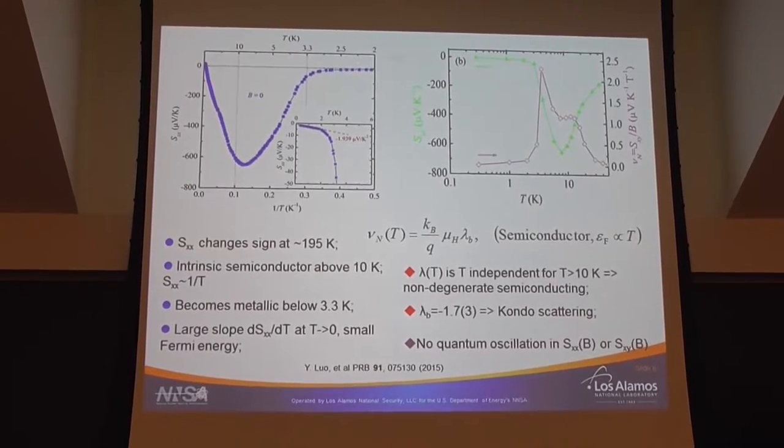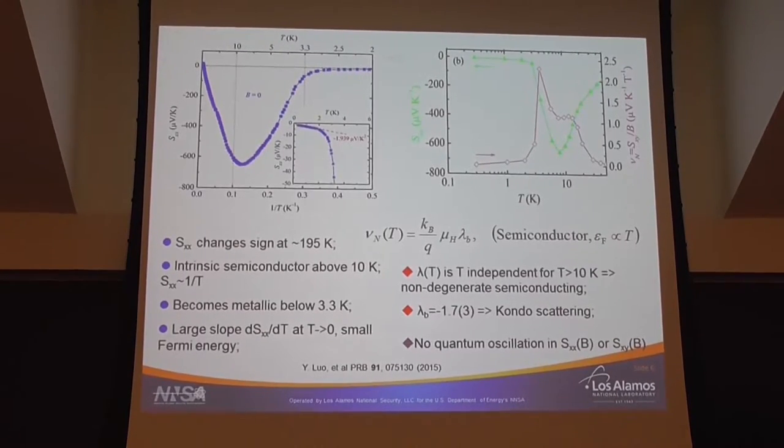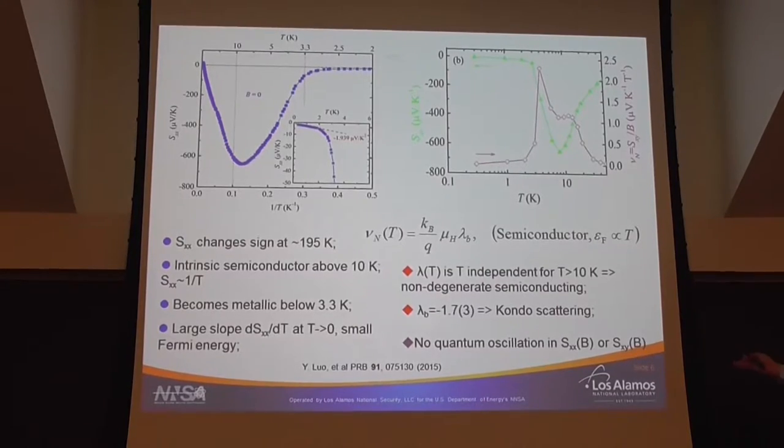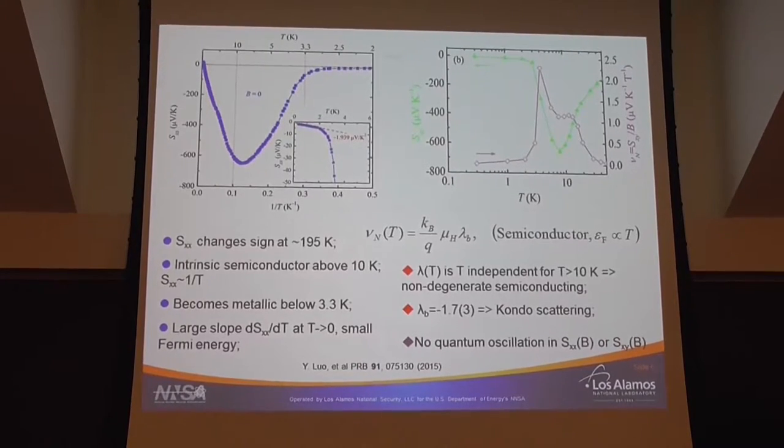What's the magnitude of the field? We just measured up to 9 Tesla. Right, so I agree, for electrical conductivity it shouldn't, but you might expect that you'd see an onset even at lower fields. Fair enough, but we don't see anything up to 9 Tesla, and you can read into that whether you think that's significant or not.